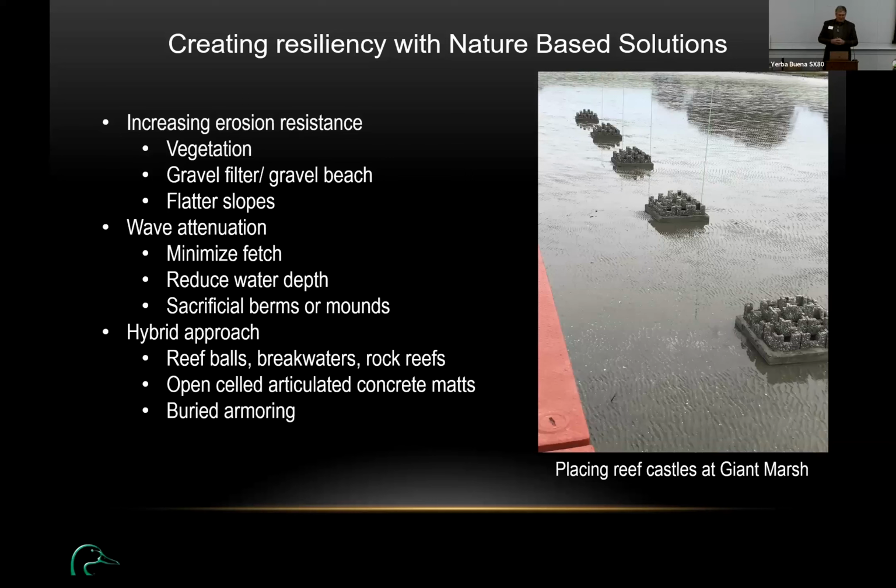And then of course, there's various ways to attenuate waves, right? We can raise the marshes in front, put out barriers, that type of thing. But another thought is just a hybrid approach, right? We can't always just do a structural. We don't always want to just do a nature base. So maybe we want to combine the two. And reef balls and barriers like the giant marsh castles there is one way to do that.